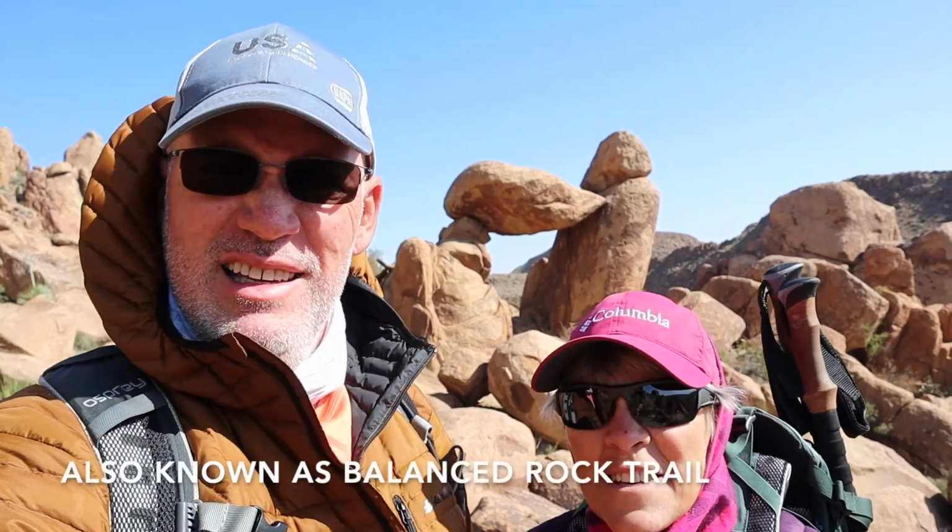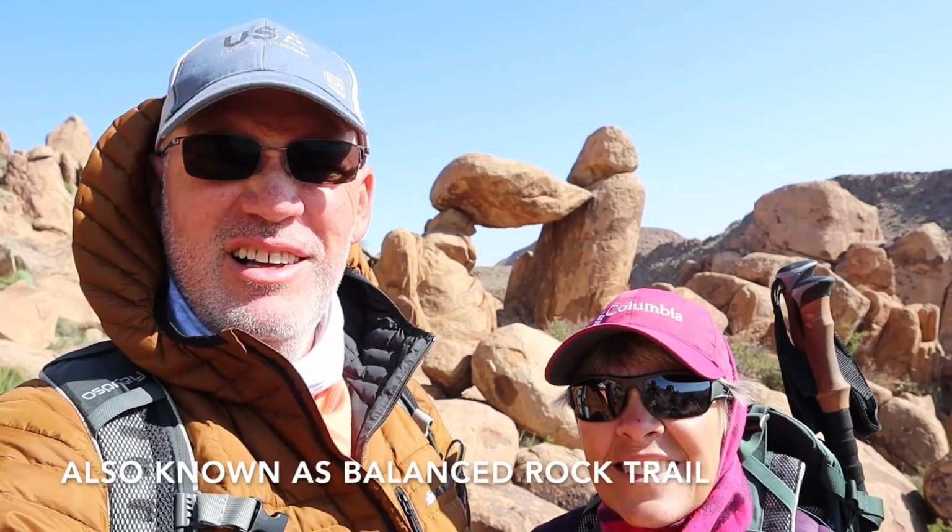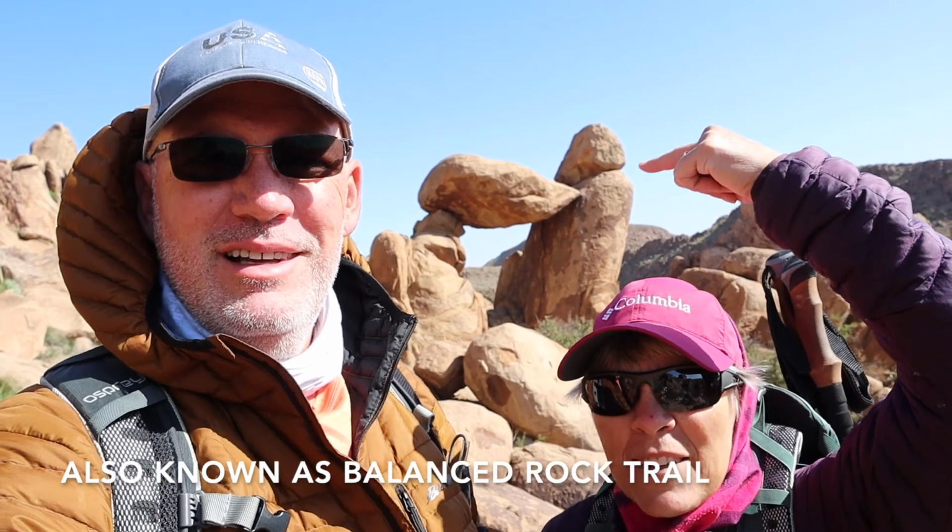So anyways, we're going to wrap this one up. I'd highly recommend the Grapevine Hills Trail, I think it's called. Beautiful, beautiful. And that's Balanced Rock.